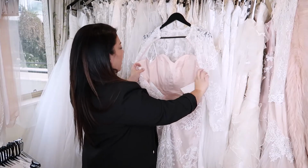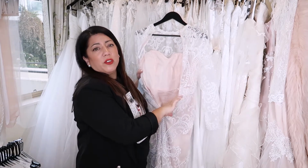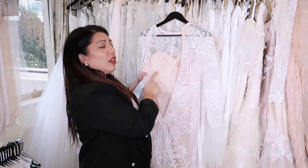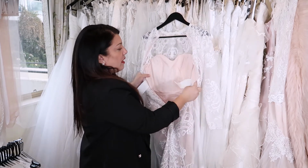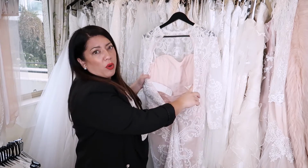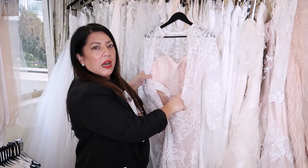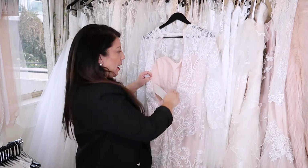You can see here that it's a full constructed bodice. And this is really important if you really need that support. If you need to wear a bra on your wedding day, you might want to consider a built-in bra in the dress. This means that you're going to feel supported. It means that your bust is going to sit how you want it to sit on the day, and you're not going to be fidgeting and feeling like you're going to pop out.